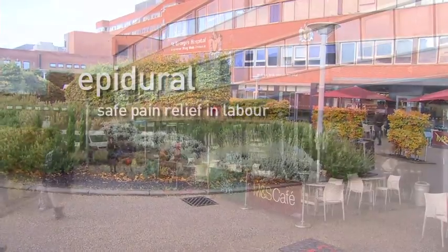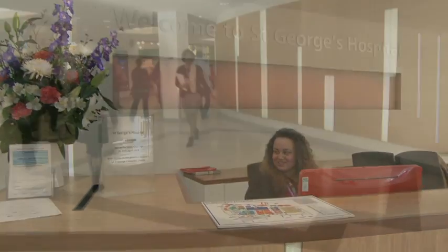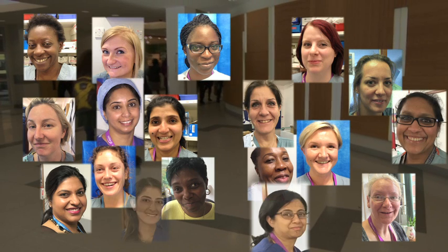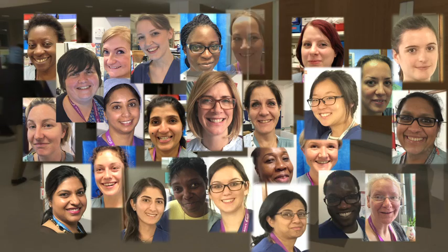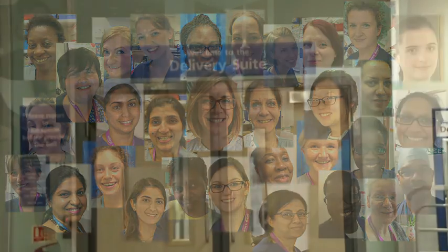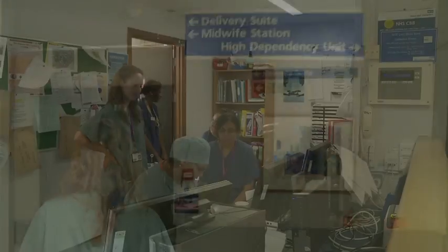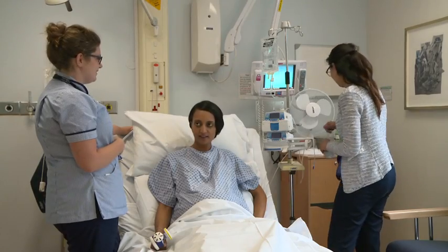Pain relief in labour. Many women choose to have some form of pain relief in labour. There are several options, including gas and air, pethidine, and epidurals.